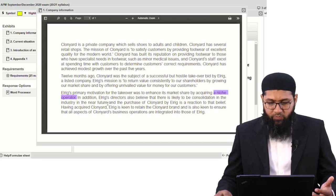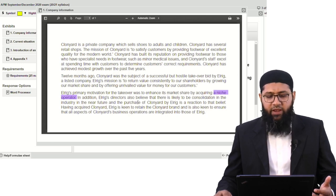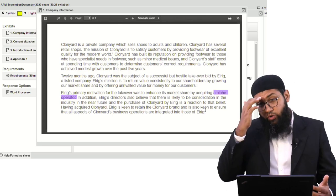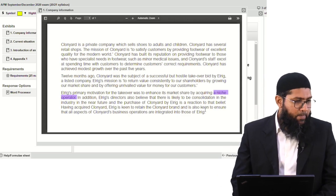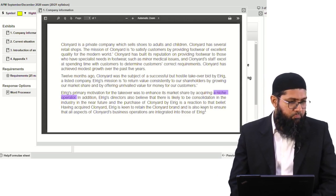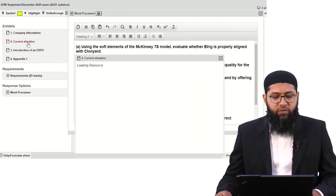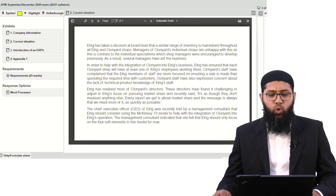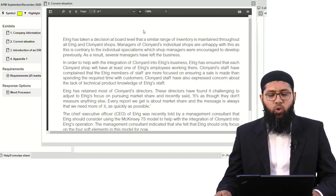Having acquired Cloneyard, Elric is keen to retain the Cloneyard brand and is also keen to ensure that all aspects of Cloneyard's business operation are integrated into those of Elric. So they want to integrate every single aspect of Cloneyard. Next, the current situation: Elric wants to integrate the whole of Cloneyard.